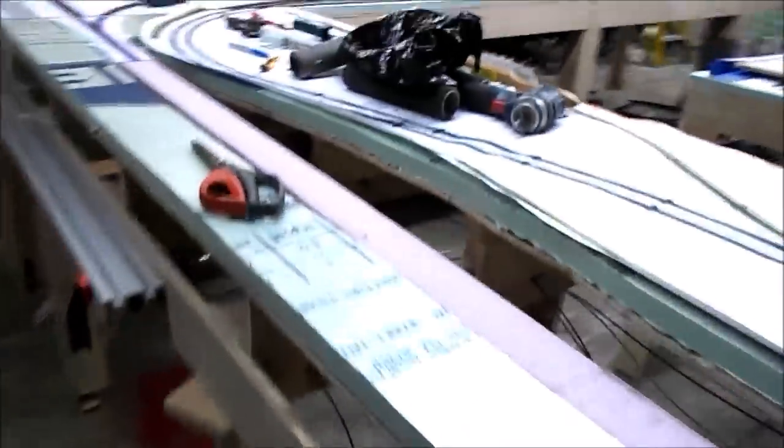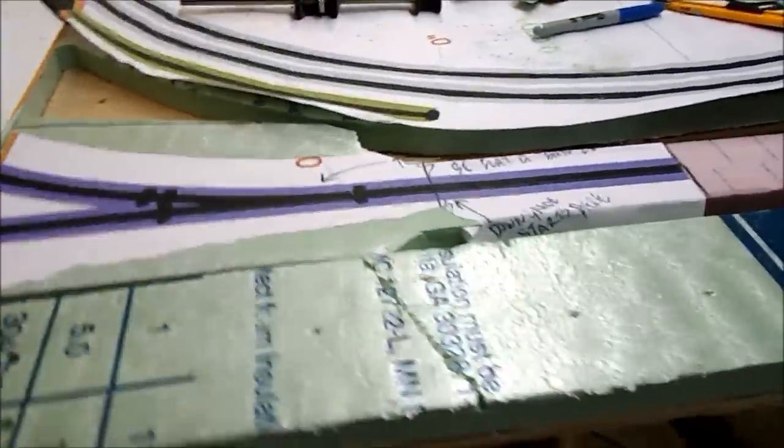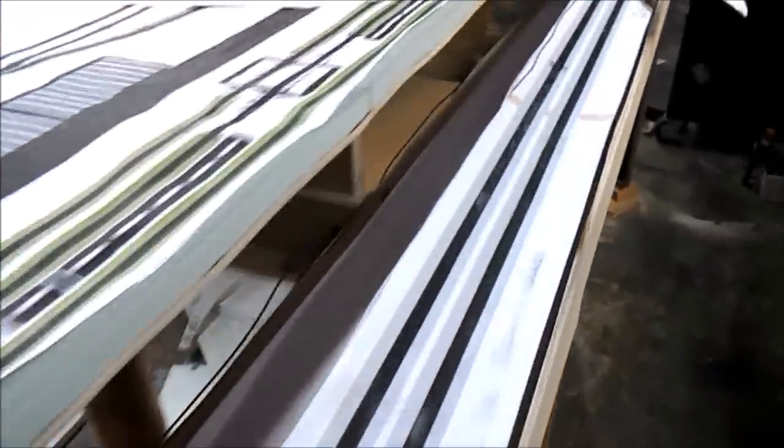Anyway, most of what I did yesterday came under bench work. This section here with the turnout had been cut out and installed at this level by mistake, so I had to raise that up. And then I have the long falling grade down to the harbour. All the risers are in for there. That pink stripe down the middle, all the way down here under the paper.